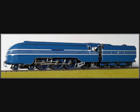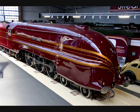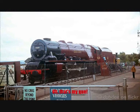Between 1937 and 1948, a total of 38 Coronation Pacifics were built, numbered 6220 through 6257, with the first 10 being streamlined. The first 5 of these were painted Caledonian blue with silver stripes, and the other 5 were painted red with gold stripes. Number 6229, Duchess of Hamilton, was the last of these 10. All later Coronation Pacifics were built without streamlining from the start, and the whole class became known as the Duchesses, since that's what locomotives 6225 through 6234 were named after.